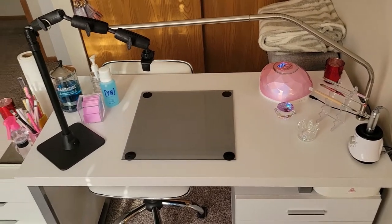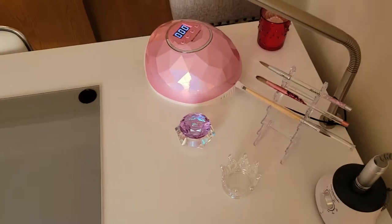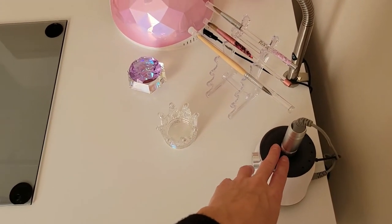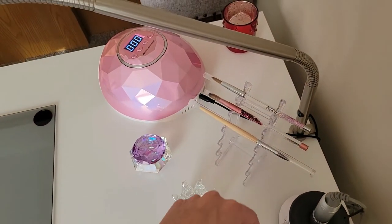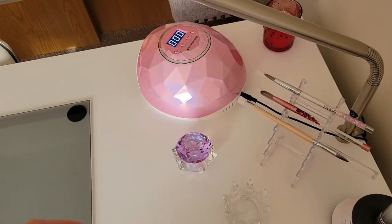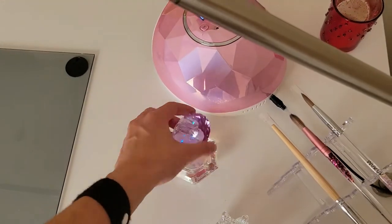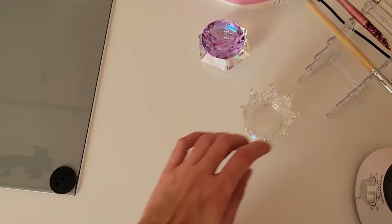So let me take you on a little tour. First, I'll show you what I have on top. I have my Melody Susie nail drill here, and I do keep some acrylic brushes on display right there. I have my Eno Couture lamp, my dampen dish, and another brush holder for when I'm doing nails, to keep it from sitting on my desk.